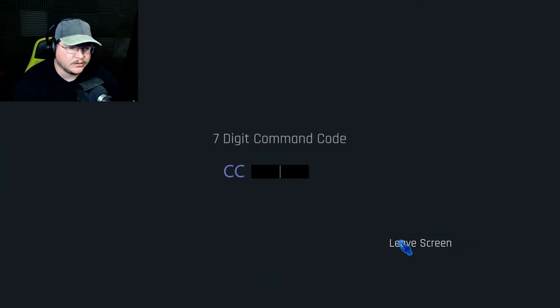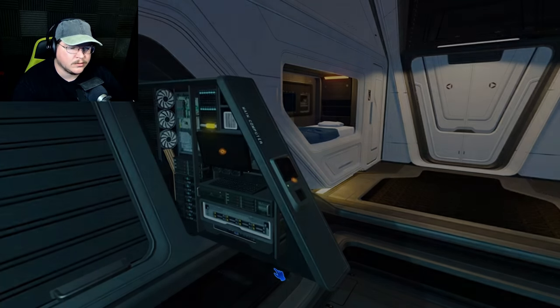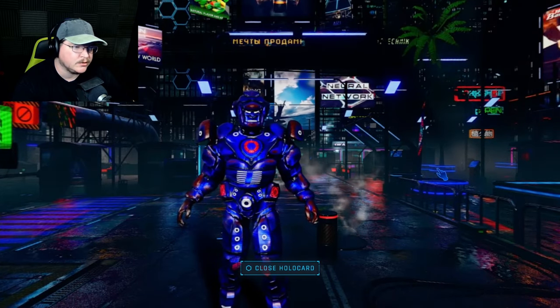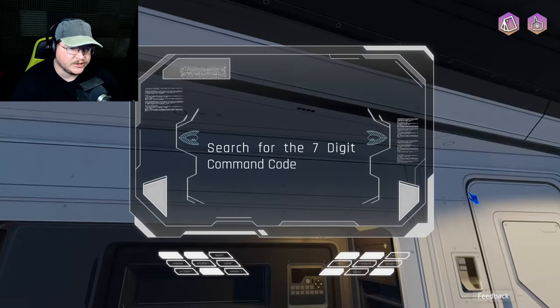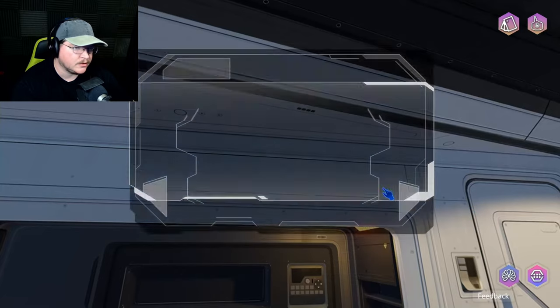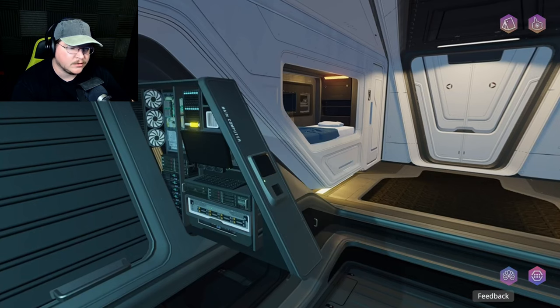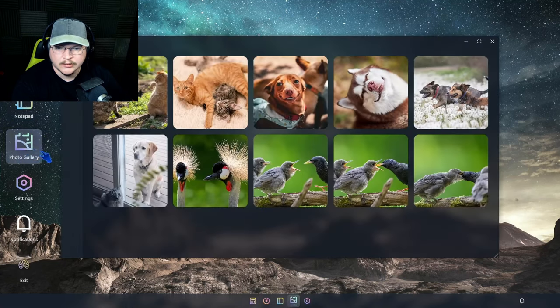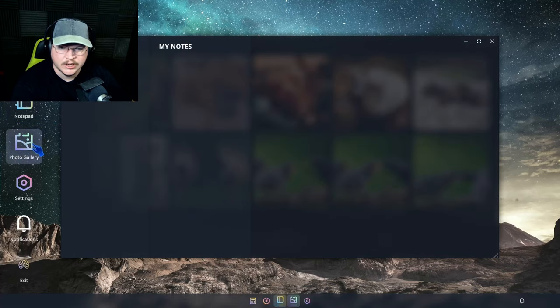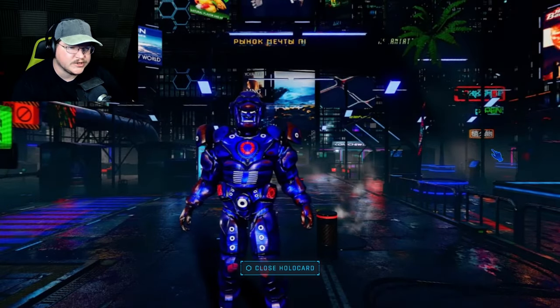Seven-digit command code. Is there a command code in here somewhere? There really is nothing else, huh? Search for the seven-digit command code. Yeah, I got that. Incorrect code. Alright, well, it's not 1 through 7. So there has to be something. Not in the photo gallery. My notes, nothing in my notes. The only thing I can think of is it's something in here. Oh! Ha!